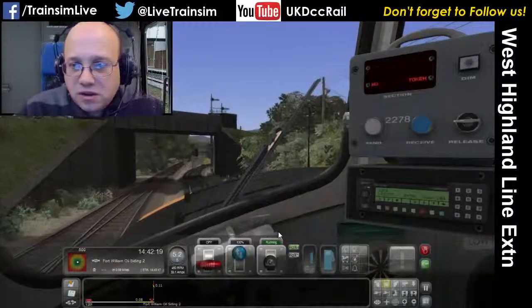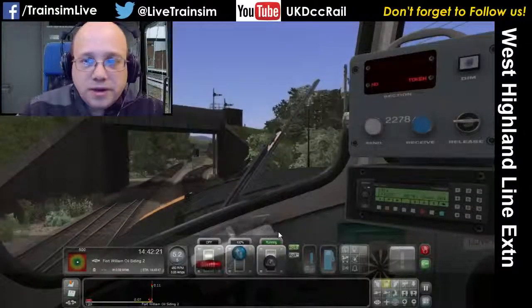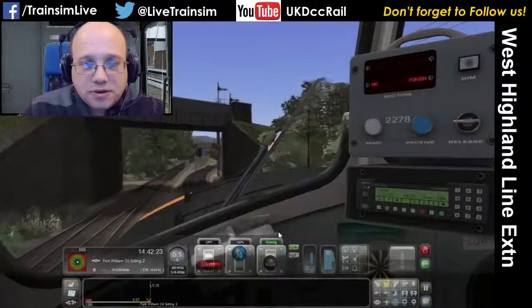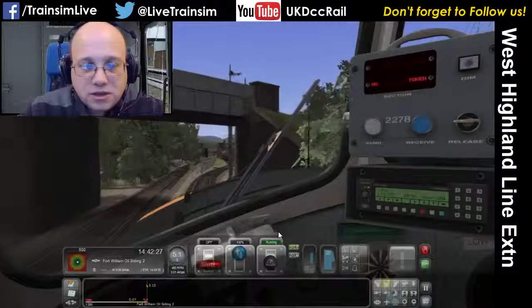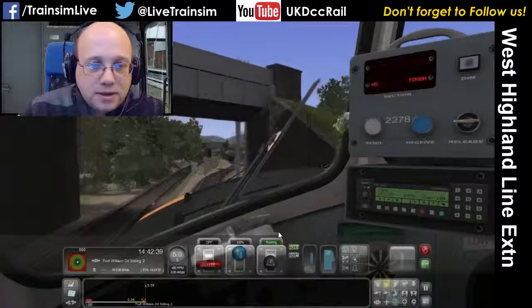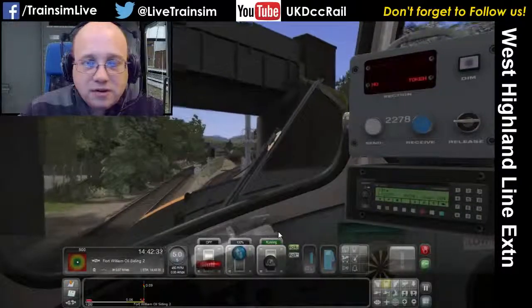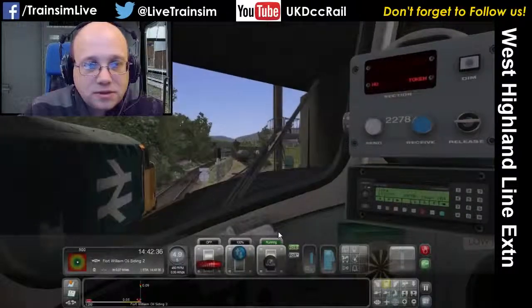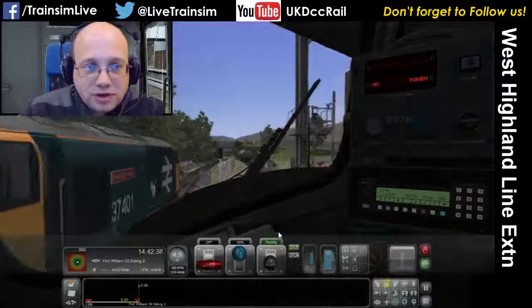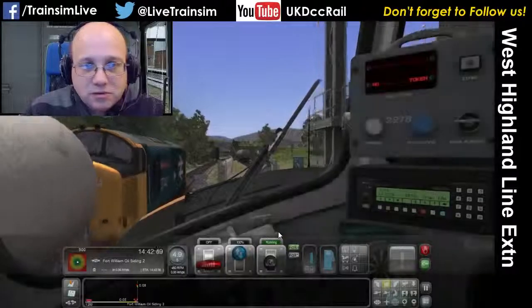So this is West Highland Line Extension, which is produced by a third-party developer, Thompson Interactive, who also worked on projects such as the Glasgow Airport Rail Link. A lovely, lovely route with the custom RTTV signalling system, which really sets it apart. And this beautiful 37 Loco, which really is a lovely model.